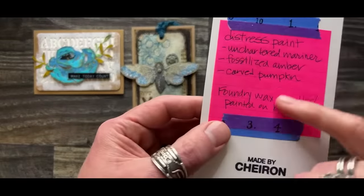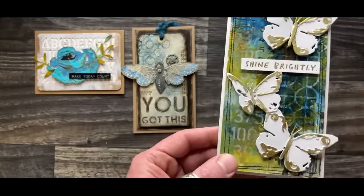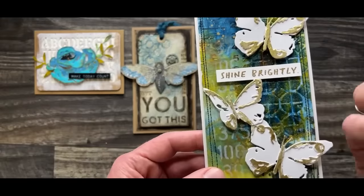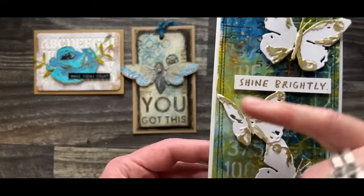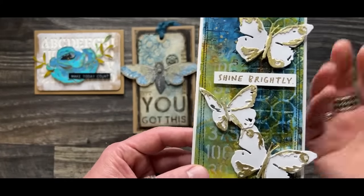And again, she always goes in the back, fossilized amber, right? Even some carved pumpkin, which, you know, there's people that underestimate a lot of different colors in the line, and there's reasons for that. Like carved pumpkin, for example, is a very clean orange. Now, would I paint something orange other than a pumpkin? Probably not, but throwing it into a background, especially if you mix in some fossilized amber, it is going to give you a much brighter rust color than rusty hinge.